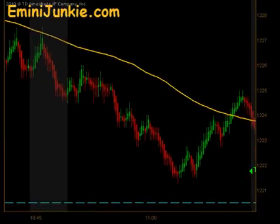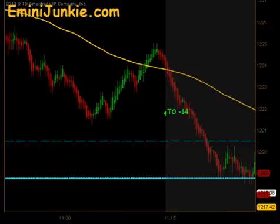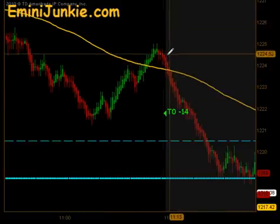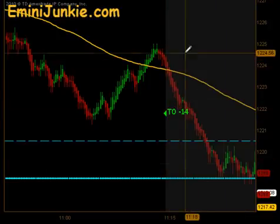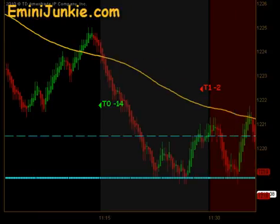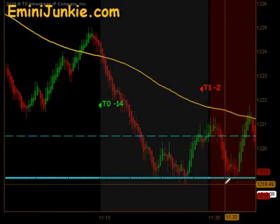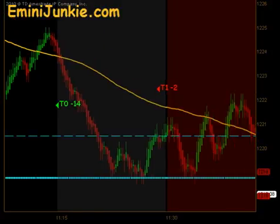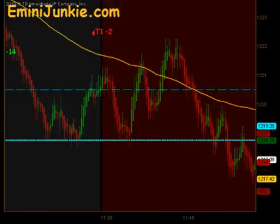We did have another opportunity for a signal long. Unfortunately for us, on this signal it was a false signal. Full stop out, T0 minus 14, which went into a nice fast move to the downside, set up the extension opportunity. Again, first contract was able to get off, only to see it come back into our stop, T1 minus 2. We do not initiate any new trades during the lunchtime dead zone. That's the red area you see on the chart.